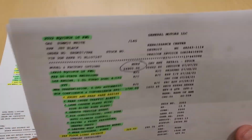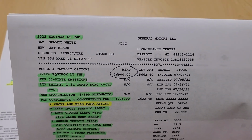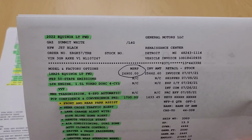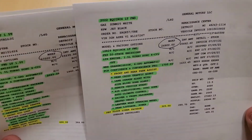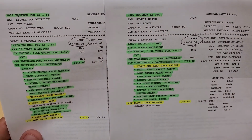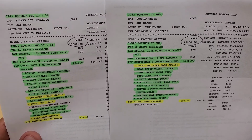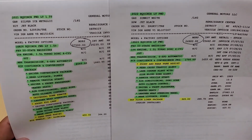Now here is the 22. You can see the base MSRP price is $26,900. So this is actually $600 less than the 21. And you can see it right there. This is black and white. These are vehicles that are both on our lot. So you can see that the price did not increase.